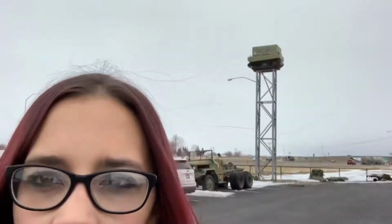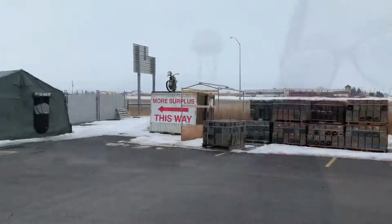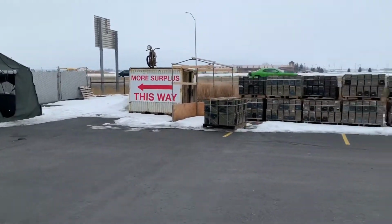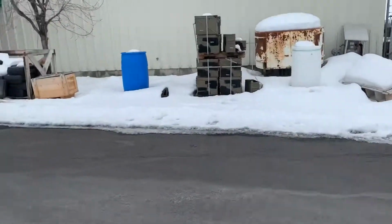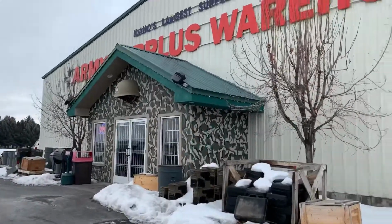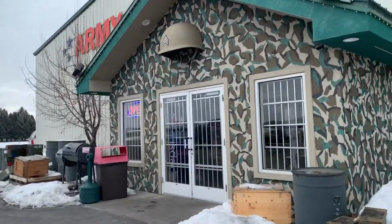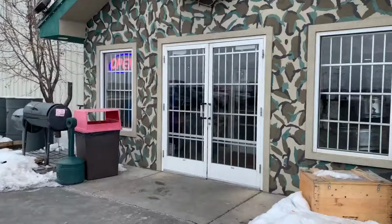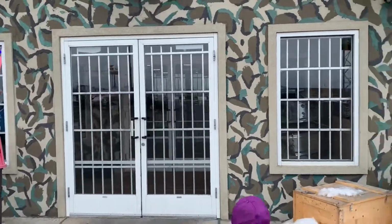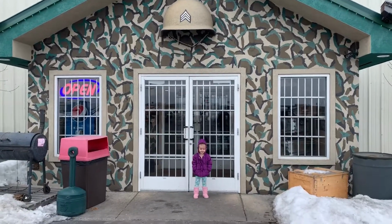Look at that cool thing back there. We like the Army Surplus store. We love our Army Surplus store. They always have all sorts of really cool stuff that we're gonna have to show you guys. Look at that cool army hat. Imagine, go check it out. Go stand under it. I wanna see. Pretty cool.